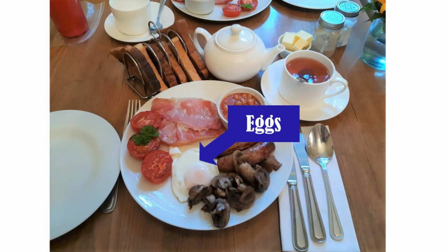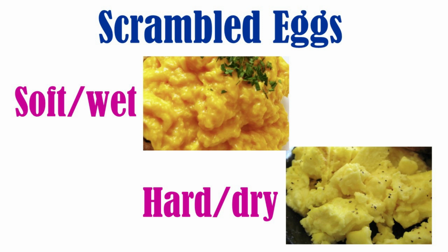As for the eggs, fried eggs are the same as in the US. Cooked however you like them, you just need to say what you want. But for scrambled eggs, I'm going to give you a little bit of a public service announcement. Typically in the US, our scrambled eggs are pretty much cooked through. They're pretty hard and kind of dry when they're served.